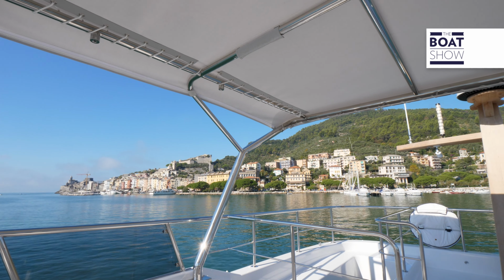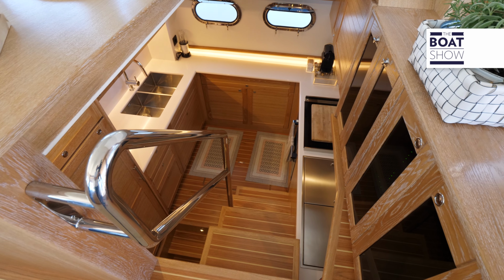To go below deck, there are 2 stairs, one to reach the guest cabins and the other to reach the kitchen and the crew quarters. It is very private.